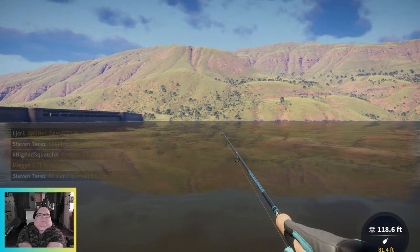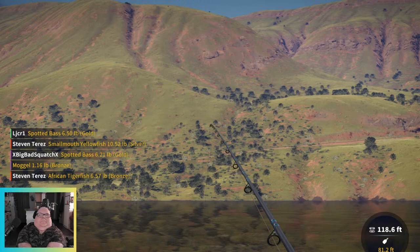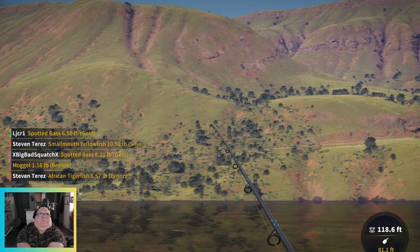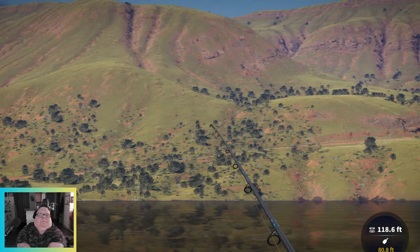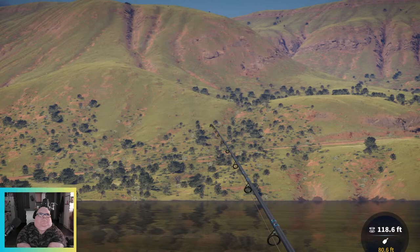Try it and see what happens for a minute. Zoom in on the old rod tip. So when I get a bite, you'll see that rod tip bend a little bit. And then you'll get the takedown. If we get a bite.